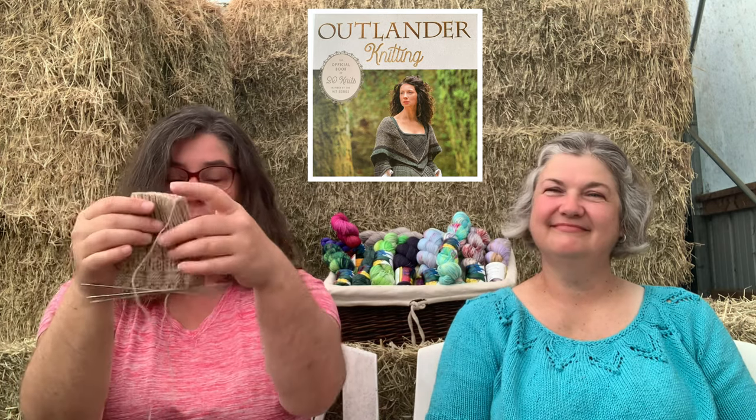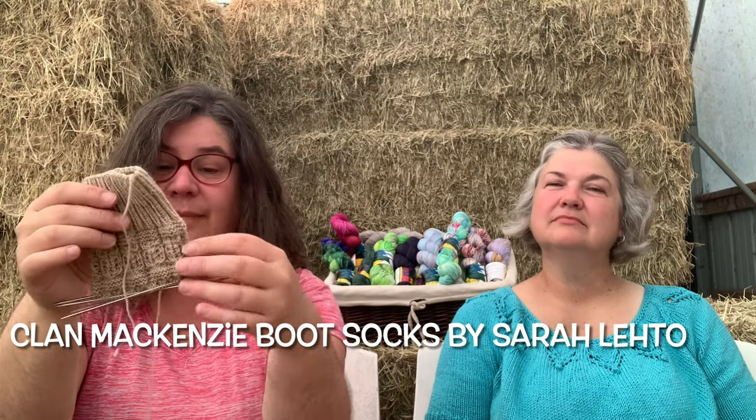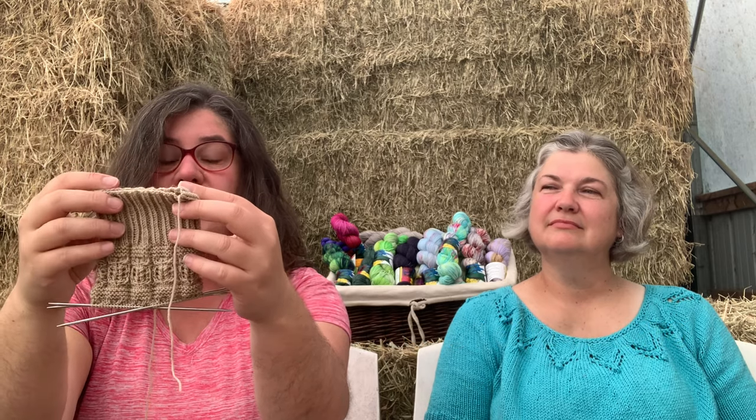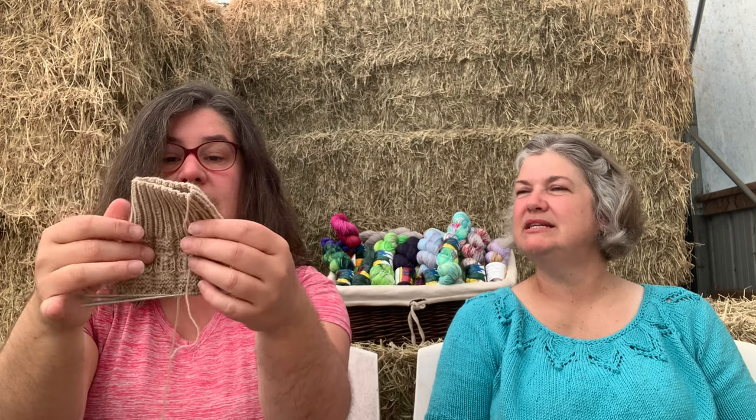So I'm working on the Clan Mackenzie boot sock, and this is actually from the Outlander Knitting, the official book of 20 knits. So here we go. This is knit with Opal, 2.5 millimeter needles. So I started with the cuff, which is just the simple knit two, purl two. But it looks like it's twisted.